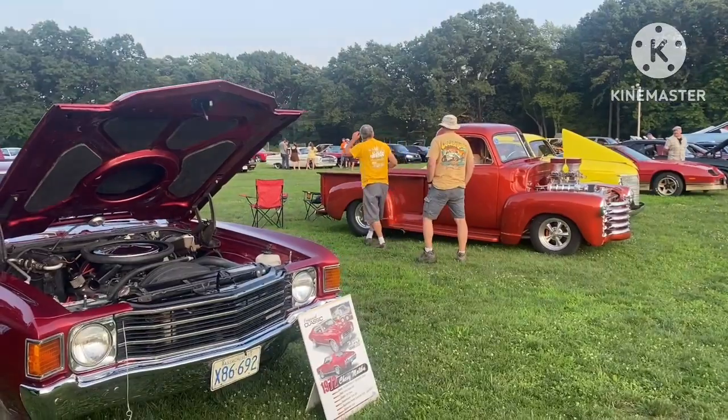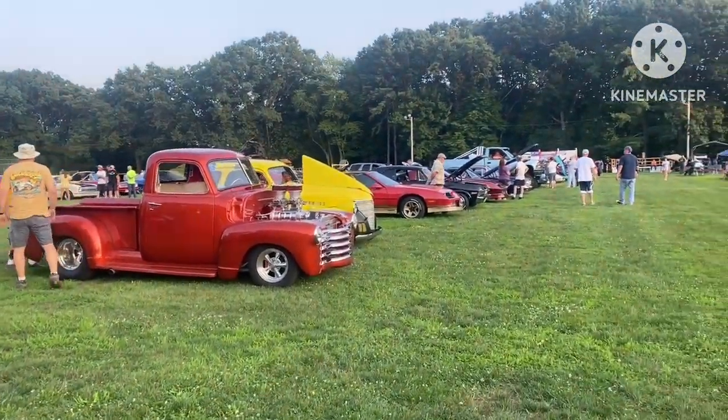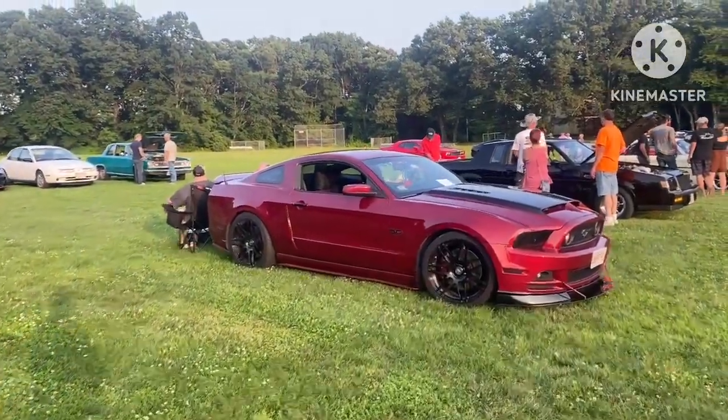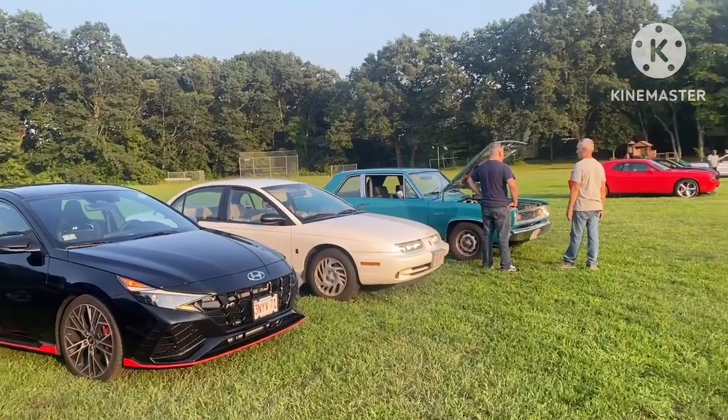This first row here is all the Chevy lineups for the Moose tonight. The theme is Chevys. We're at 95 cars here tonight. It's a hot night. Not a bad turnout for a 90 degree day.